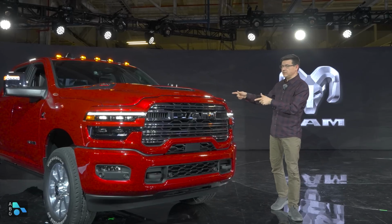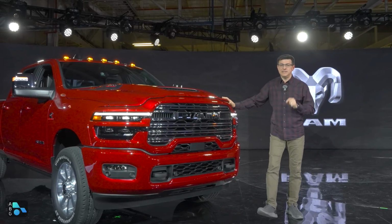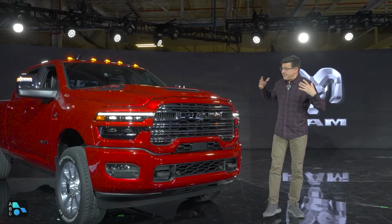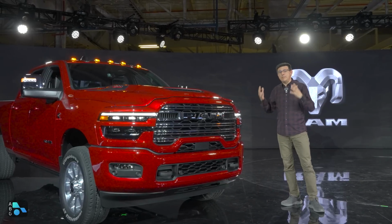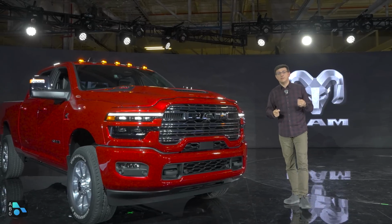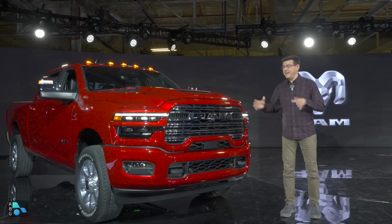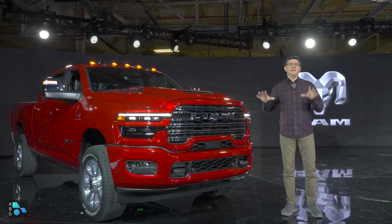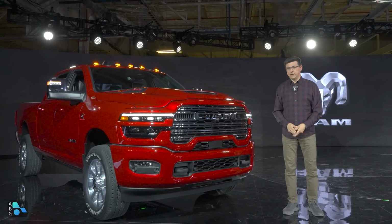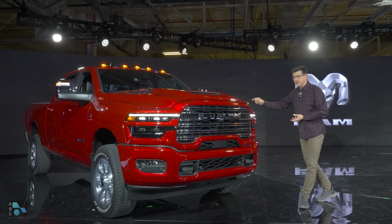Yep, the Cummins returns, and importantly, we get a new heavy-duty 8-speed ZF automatic transmission. That has long been one of my complaints about the Ram heavy-duty line, is that their transmissions were a little bit behind the times, but the 68RFE is gone, the Aisin 6-speed is gone, and in its place, every model is now going to get an 8-speed automatic. Let's talk about the other changes up front, around the truck, and of course, under the hood.